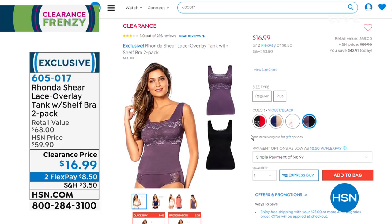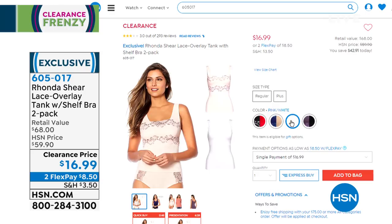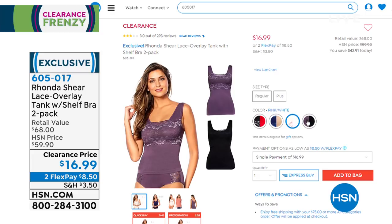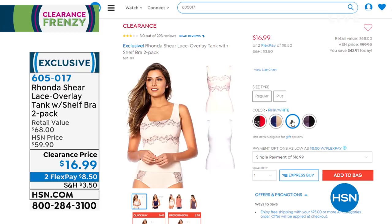$16.99. We still have it on FlexPay. And I think some of them were limited. But black, red, pink, white, navy, nude, and violet and black are the colors. The violet, okay, fewer than 100. All right, that's what I thought. So fewer than 100 in the violet, right? And in the black, red. Okay, because I knew there were some that were really, really limited. So your best bet is going to be the pink, white. That's one of the ones that I did get, they're great. You're gonna love the way they fit.